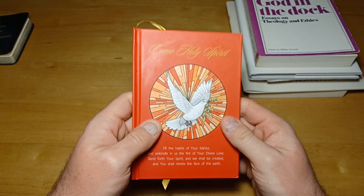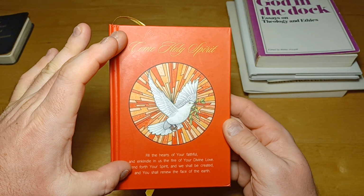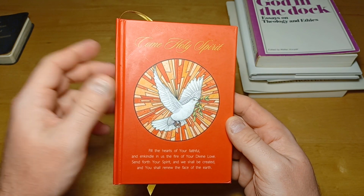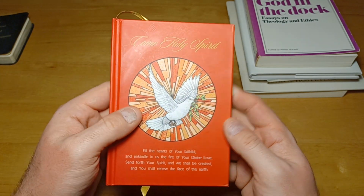Next item is a little journal. It has this Come Holy Spirit prayer on the front, which I looked up and is apparently used in the Catholic Church and some Anglican and Lutheran churches. At least that's what Wikipedia said.